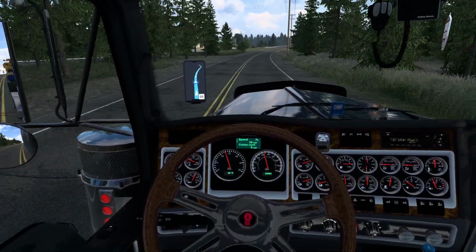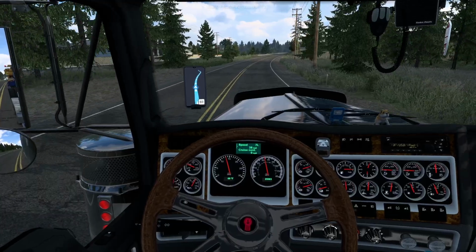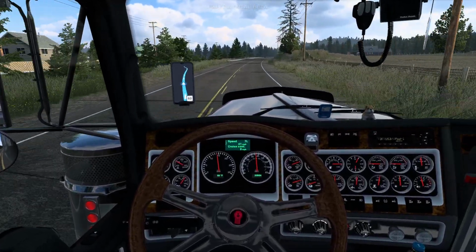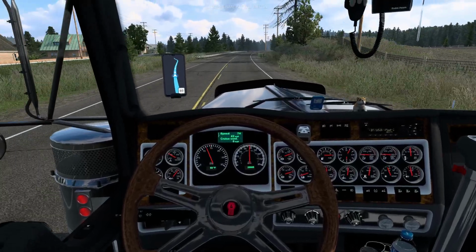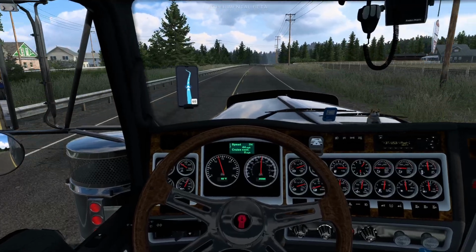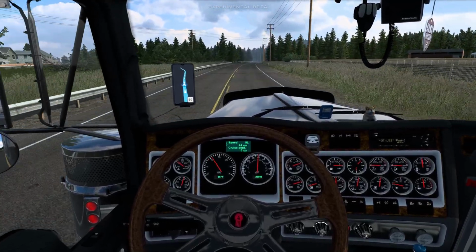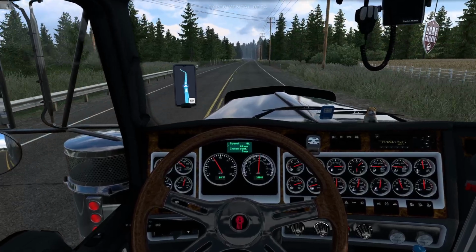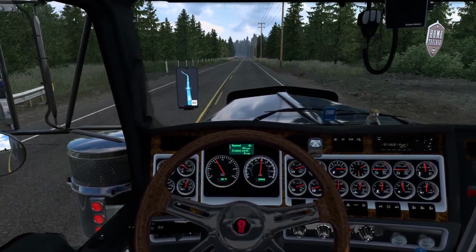I actually like that gear changing sound. Makes it much more realistic sounding, doesn't it? Really shifting it manually. Very bassy. Oh, especially in lower revs. I like the sound of that.